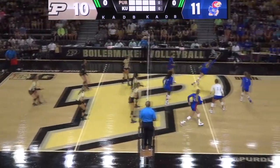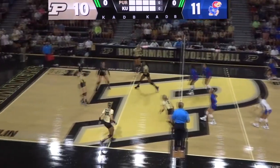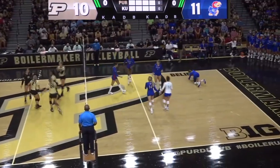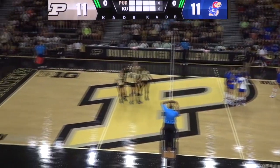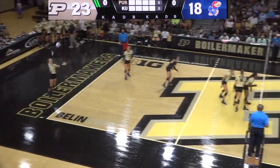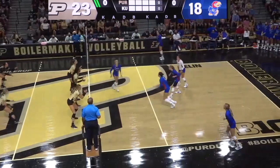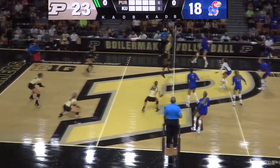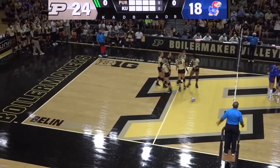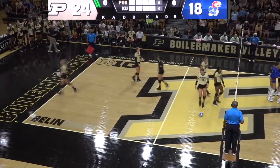Davis, good touch block there by Trammell. Easy ball over. Bush again. Trammell feeling it. Haley Bush leading the middle there. 23-18. Bush, another float serve. Block. Set point Purdue, and Trammell swung into the 2-man block there.